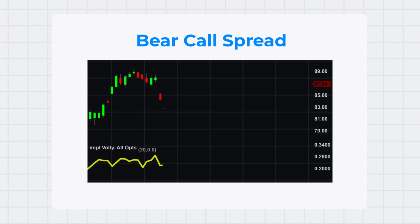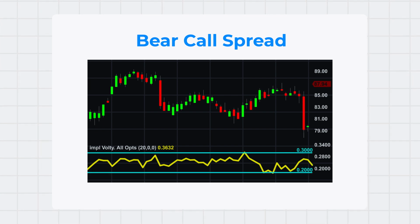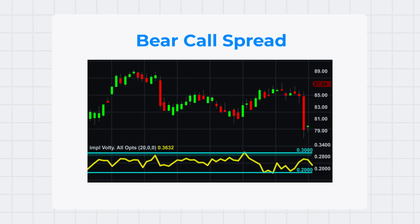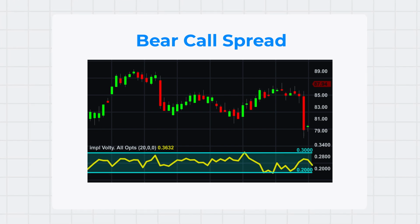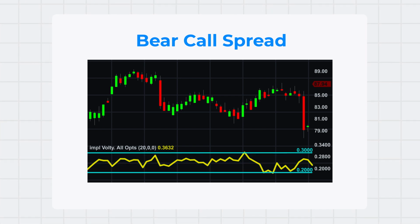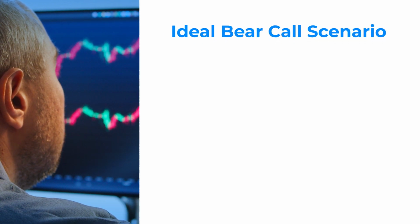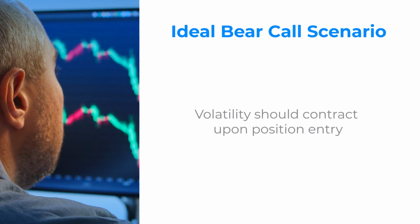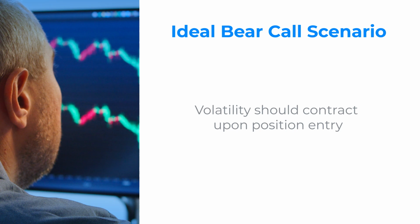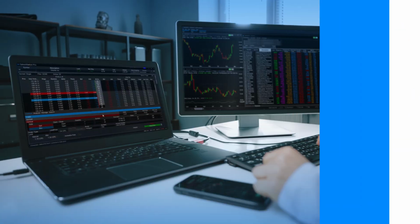For example, let's say you entered the spread when the stock had 30% implied volatility. If implied volatility dropped to 20%, the short call you sold would rapidly decay while the long call maintained more value. In an ideal bear call scenario, volatility should begin to contract after you enter the trade, amplifying your potential profits from time decay and the overall trade.